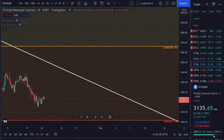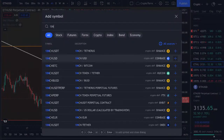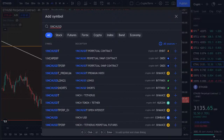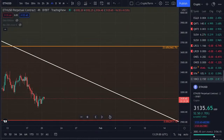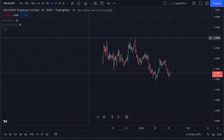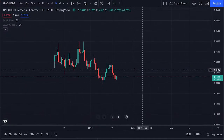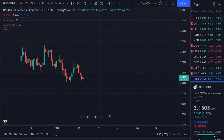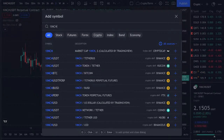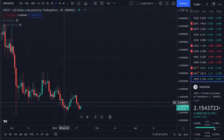So let's take a quick look at what we are seeing on this chart. I would like to take a look at the 1 inch chart on Bybit, and by taking a quick look at this chart, I would actually like to get started. Well, unfortunately, we do not have a lot of price action on this chart, so I personally think that I won't be using this TradingView chart right now. I think perhaps the Binance chart would be a better solution.